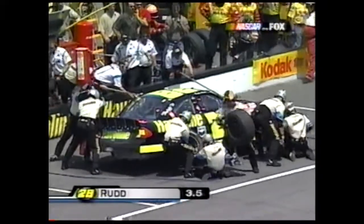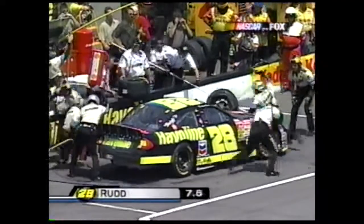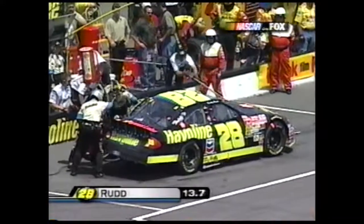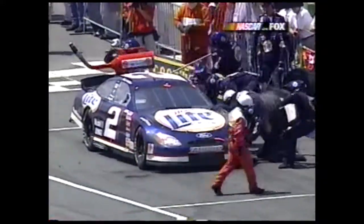I don't see any activity at the nose of the car to pull any more tape off. A lot of dust flying off the right front tire. Rudd obviously using his brakes very heavily, and there goes a piece of tape off the nose to try and help cool that number 28 engine down. Rudd done with that stop. He's gone. Mayfield, Park, Benson in along with Strickland, and here's Rusty Wallace.